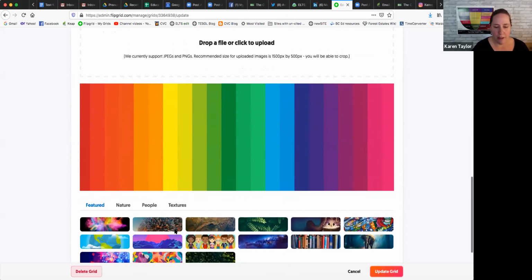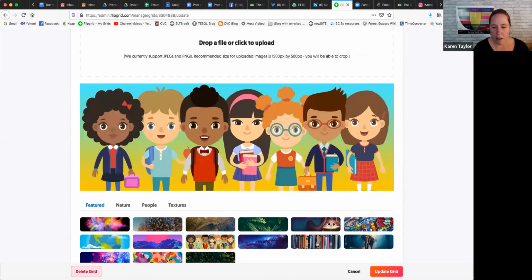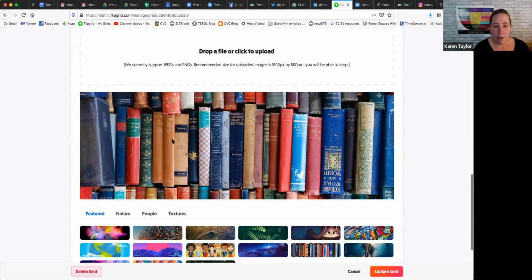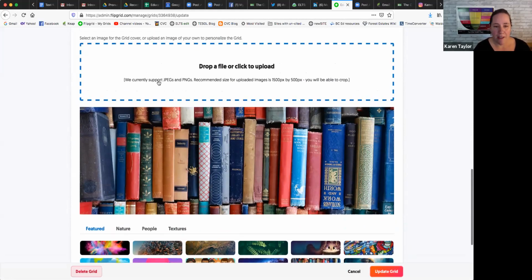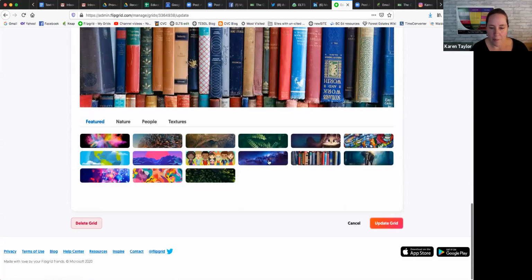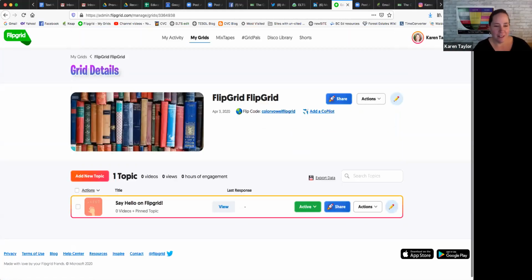So I can personalize this. I can say I want a bunch of kids or a bunch of books, or I could even upload one of my own images right up here, okay? It's a little bit picky. It wants certain kinds of files of certain sizes, and you can figure out whether you're up for that or just pick something that you like. Sometimes the cosmetics of a tool are kind of soothing so that you're ready for the next steps. So we can update our grid. It looks a little nicer now.